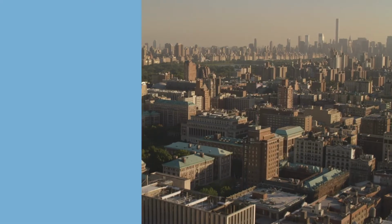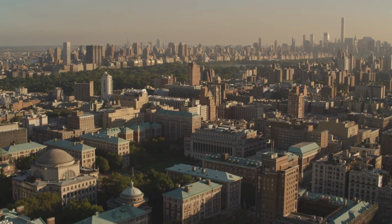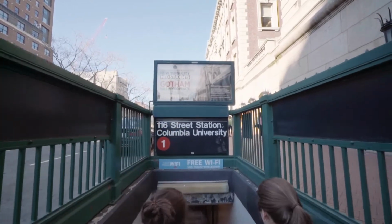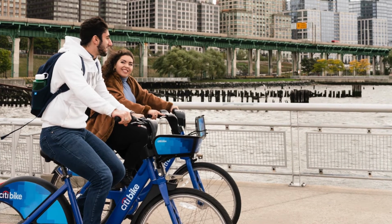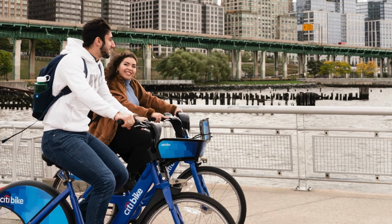In terms of New York City, there are a lot of different ways to get around. We have the Columbia University subway station right here next to campus. It's right on the 123 lines, about 15 minutes from Times Square. In addition to taking the subway, there's something called City Bike. It's a bike share membership program. So there are docked bikes all throughout New York City every few blocks, and you can grab a bike from one and drop it off at the other.